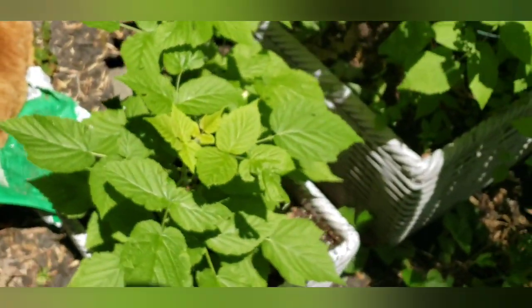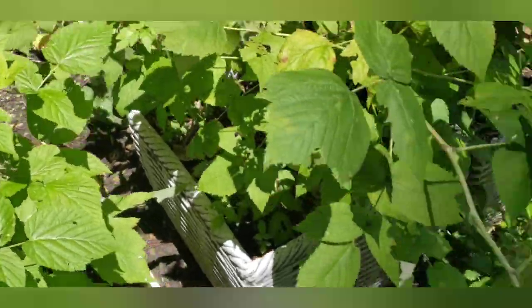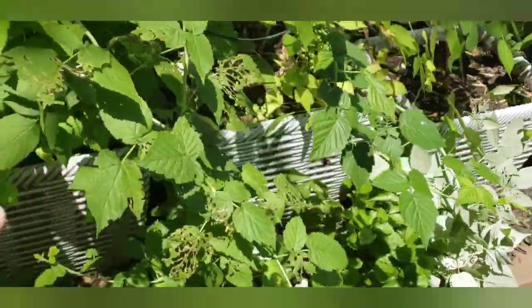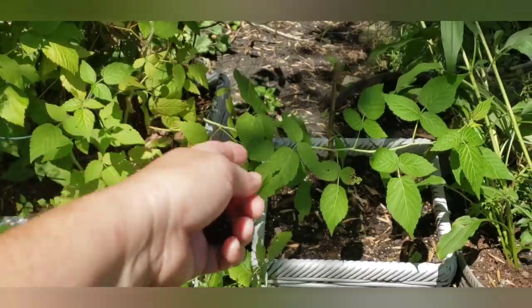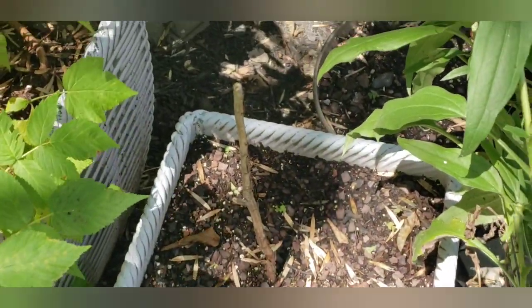Here is one of the raspberries I got from Emma Gardner a couple months ago. It's doing great. These two are left over from last year. Here's a raspberry. And this one I also got from Emma Gardner, and it never grew. So they did refund me the money.